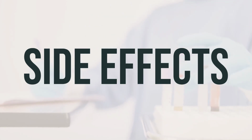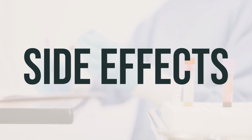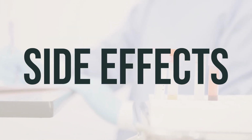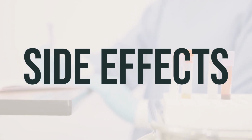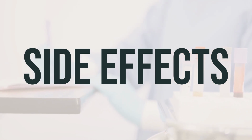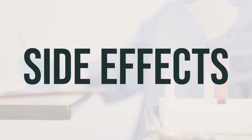In rare cases, this medication may cause serious problems like blood clots, so watch out for symptoms like chest pain, sudden headache, trouble breathing, or swelling in the legs. If you notice any symptoms of a serious allergic reaction, such as rash or trouble breathing, seek medical help right away. If you experience any other effects not mentioned here, be sure to contact your doctor or pharmacist.